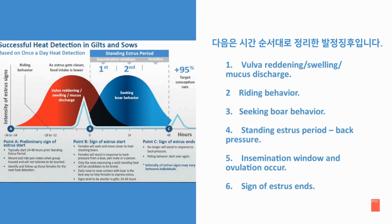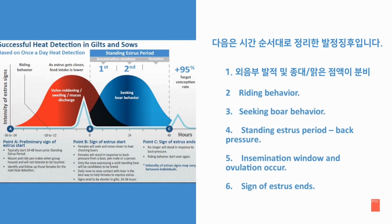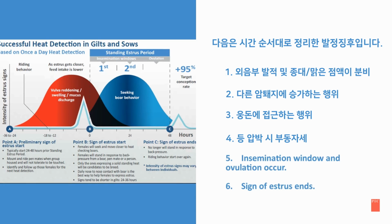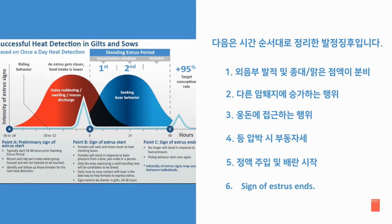Listed on this slide are the chronological signs of estrus and reproductive events. First, you will notice vulva reddening, swelling, mucus discharge, riding behavior of other pinmates, seeking the boar, standing estrus period when back pressure is applied, insemination window and ovulation occur, and riding behavior and signs of estrus end.